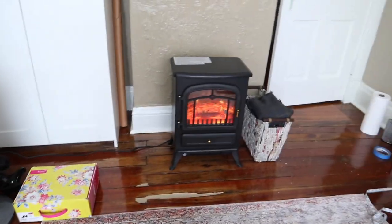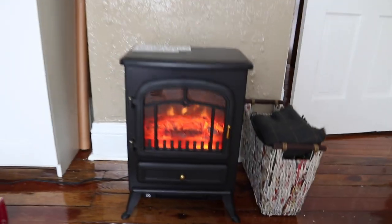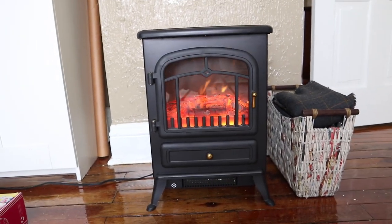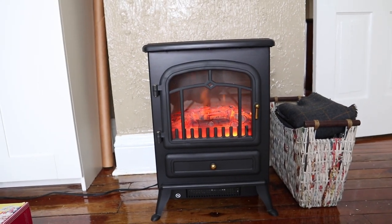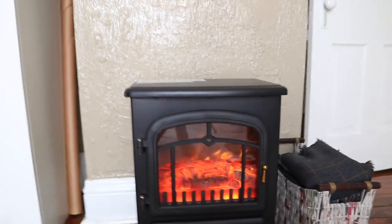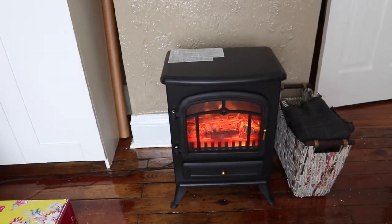I'm really excited because I got this for my birthday, but I've been waiting to use it. It's not on because we have no air conditioning and it's hot out, but I can just have the light on. So it looks like a cozy little fireplace. It's electric and it does do heat when I want it to.